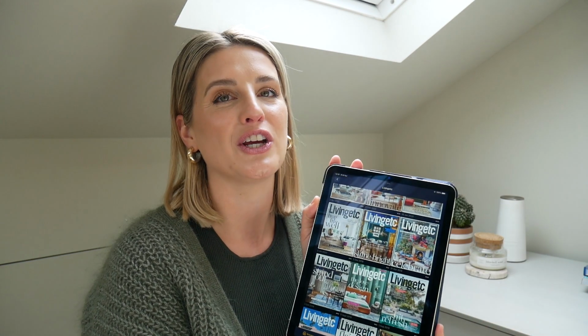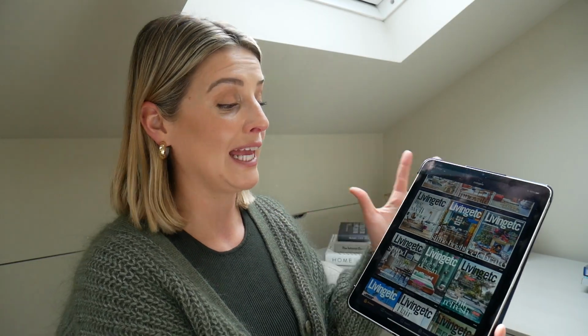So when I was planning my home refurb, not only did I read the current magazines, I went back and read everything, especially if you are wanting to not focus on trends but implement timeless style. Then it just means there is so much information on this app for you to engage in.